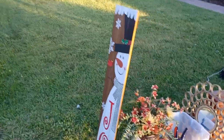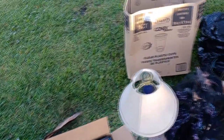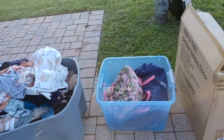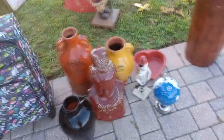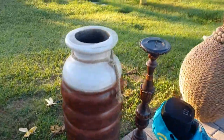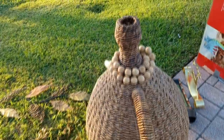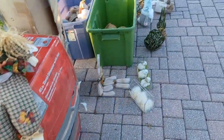Interesting. Some Christmas stuff. You got some decorative items. DVDs. Halloween. And DVDs. Luggage. There's some clay pots. I love this color. Interesting. That was a projector. Look at this nice big one. Interesting. Some bunnies.